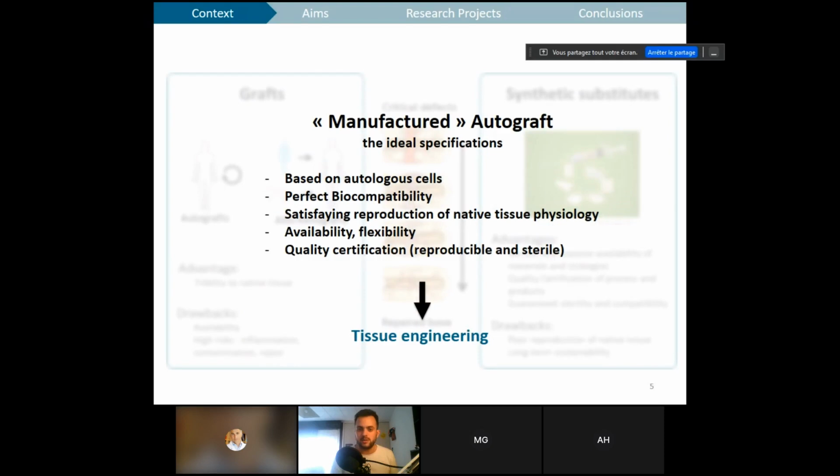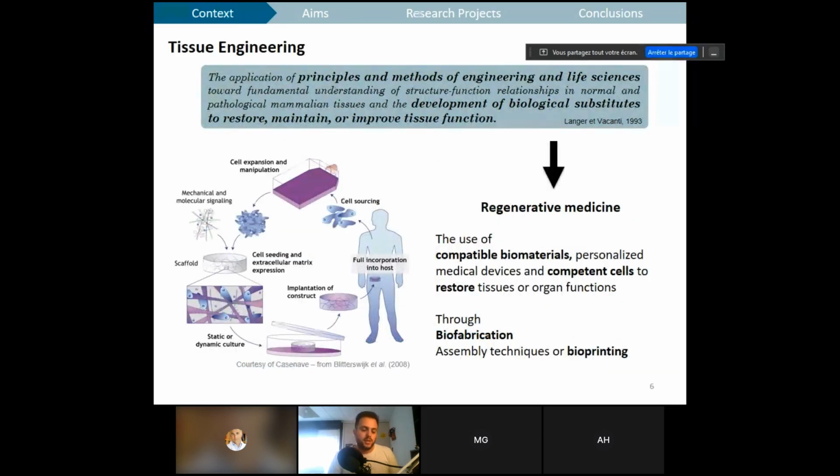We would take cells from the patient for the patient, so we would not have any biocompatibility problem, with a very satisfying reproduction of the native tissue physiology, and with all the characteristics of a manufactured product, such as reproducibility and sterility. And all of these concepts are gathered into tissue engineering. So tissue engineering, I will spare you the whole definition, but can find its application in regenerative medicine through the use of biocompatible materials. So basically we will take cells from the patient, we will manipulate them ex vivo, and we will associate them with specific scaffolds, specific structures with living or non-living elements in order to potentialize their effects and place them back then into the body in order to recover, restore an organ or tissue function.